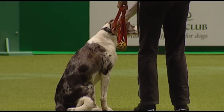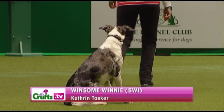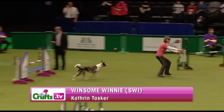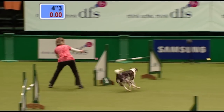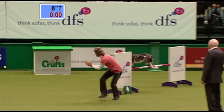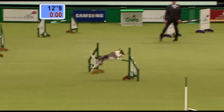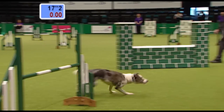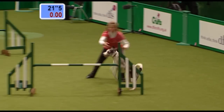Winnie is a lurcher and is 6 years old. This dog is not only an agility dog, but also a qualified search and rescue dog. So the dog goes out to look for people that are lost in the moors and the woods. They do an absolutely fabulous dog job. And you will find that a lot of these dogs are trained in a number of different disciplines. It not only keeps the dog's interest going, the dogs do need stimulation.